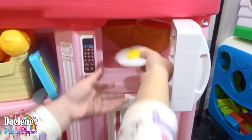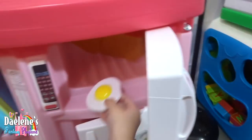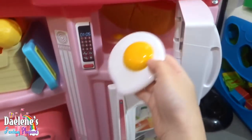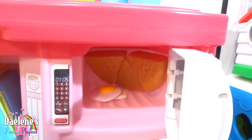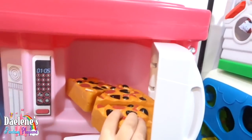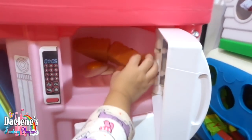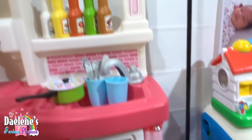A real egg? Oh, you dropped your first egg. And a real big egg. What about those pizzas in there? They look so big. Is there a Fashem and Mashem? No. Okay, let's close that oven there. Hmm. I wonder where they are.